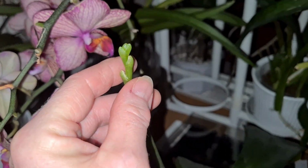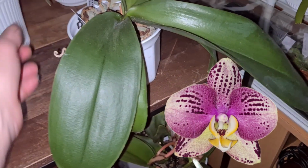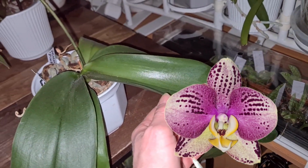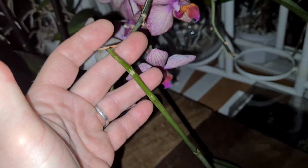And look, this gorgeous pattern. Yeah. This one is going to be a stunner. So, I'm so happy.